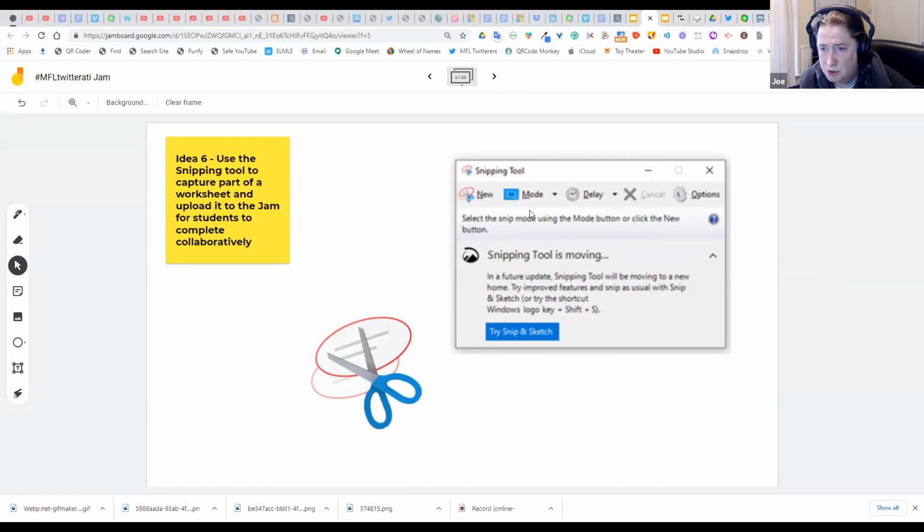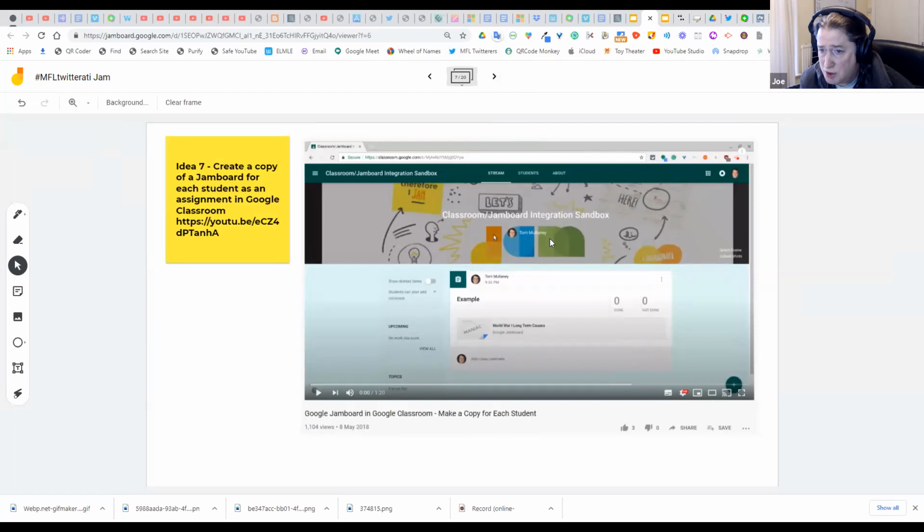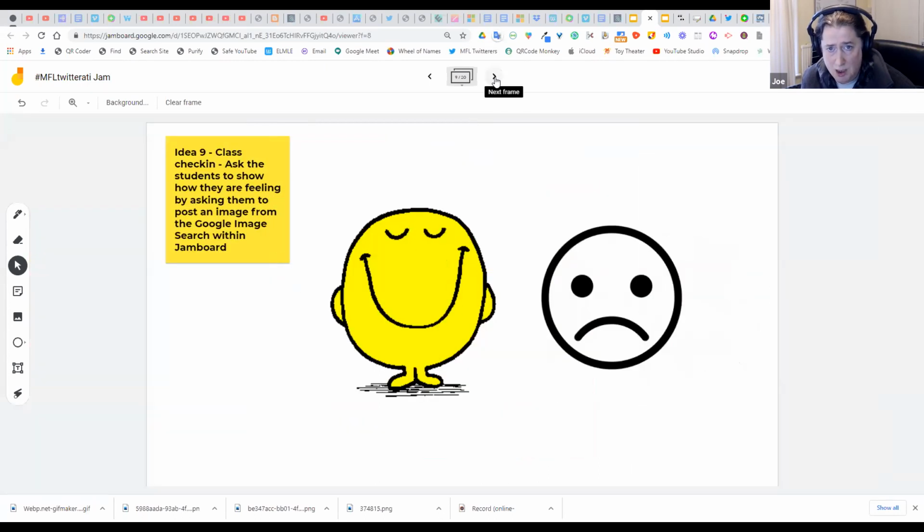This is the Snipping Tool from Windows, which allows you to grab any sort of text on a web page and drop it straight into Jamboard. If you've got Google Classroom, you could create a Jam for each individual student very, very easily. This is using the stickers. So this is like a well-being activity whereby they put their names according to how they're feeling on the arrow, and so on and so forth.